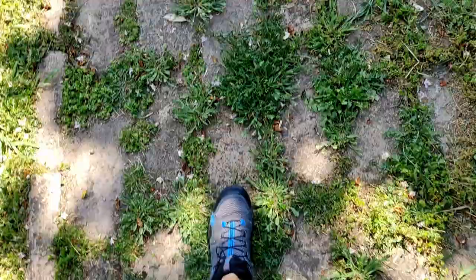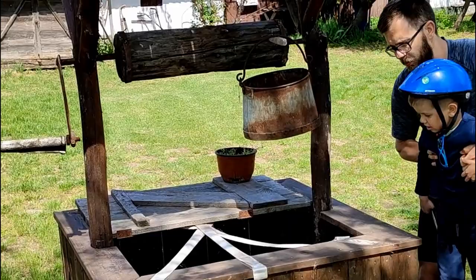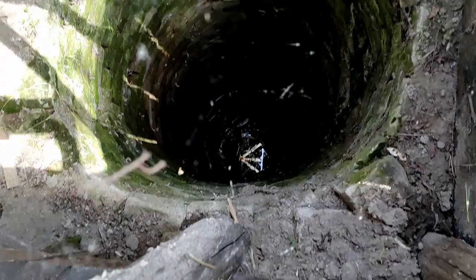After the presentation, we had a chance to walk around and explore the farmhouse and the garden, and just spend some time in this beautiful place.